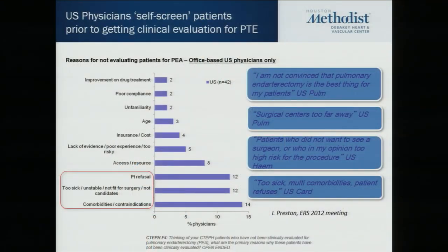Sure. So this is something that we touched upon a little bit earlier, about why patients aren't referred for thromboendarterectomy surgery more often. As we can see from a survey that was done, most providers don't refer for surgery because they think that the patient is too sick, unstable, or not fit for surgery, or they have contraindications. So I think the important message here is everybody should be referred for surgery, and most patients can be operable candidates.